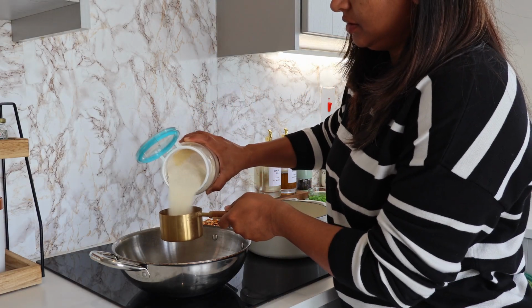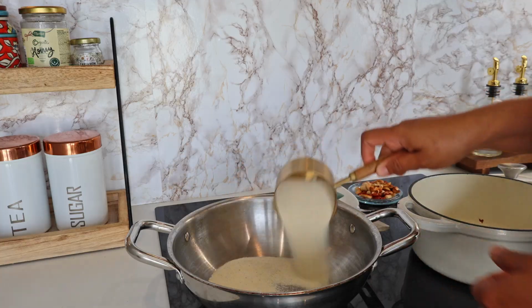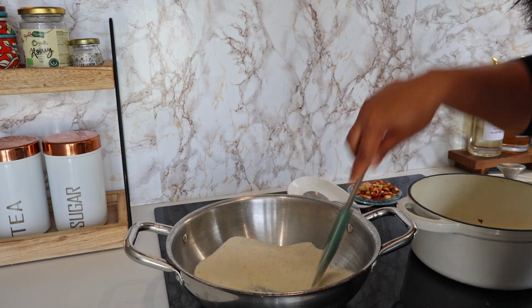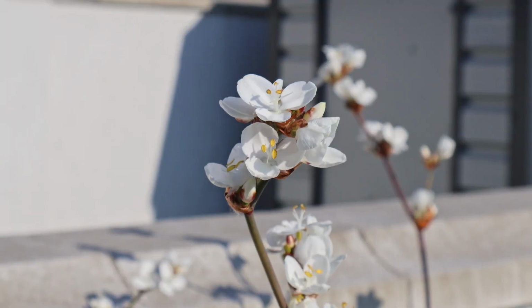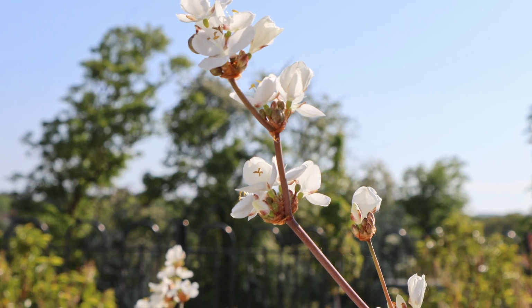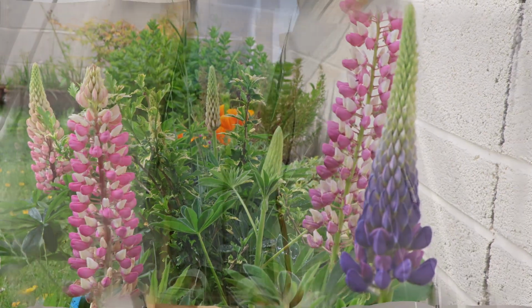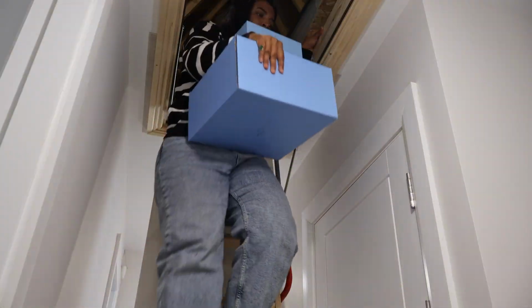I set a timer on the hob to keep it from burning, and right after that I rushed back up to the attic as I suddenly remembered some more glassware I had stored away, and I had to get it down. They would be perfect for the display cabinet.